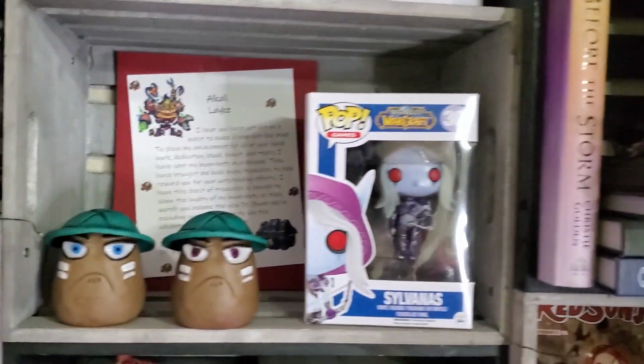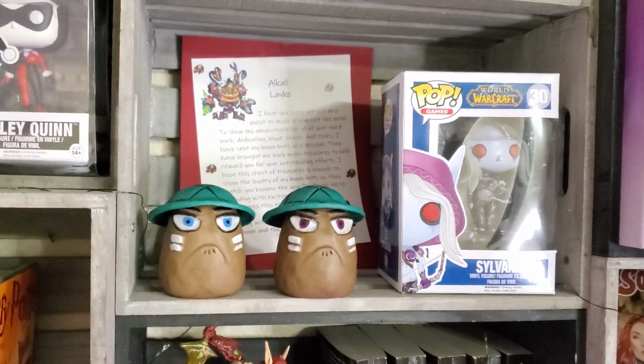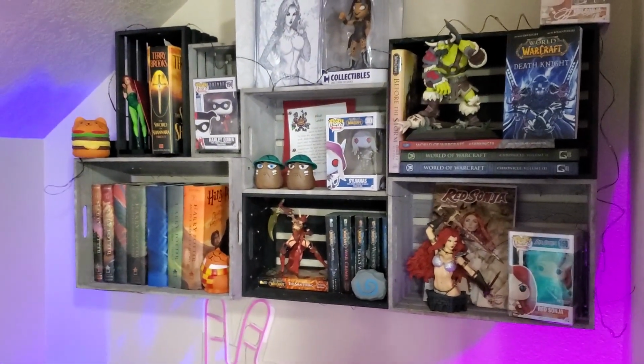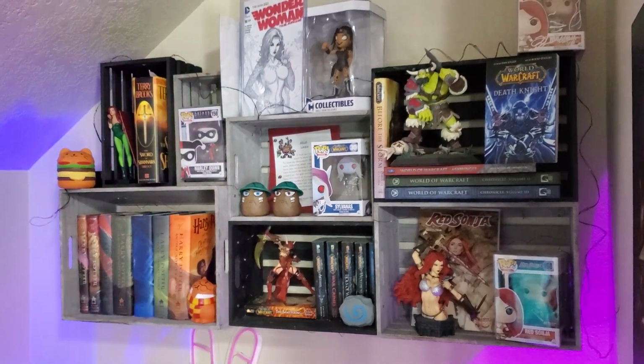And then over here I feature some War Tatoes from my Twitch channel. You might recognize them from there. So one way you can really display your fandom is to incorporate your Funko Pops and some of your figurines into your bookshelf as bookends. Big tip.